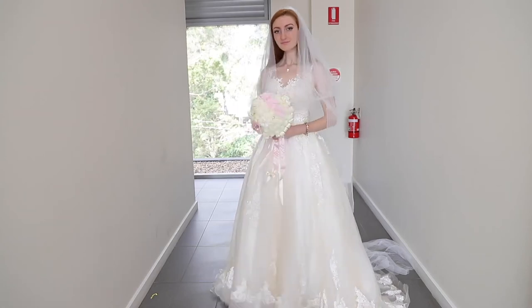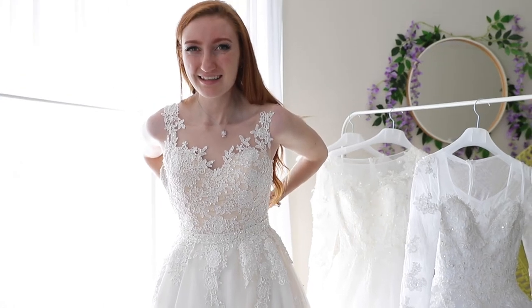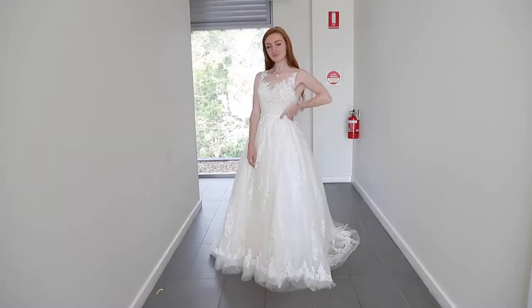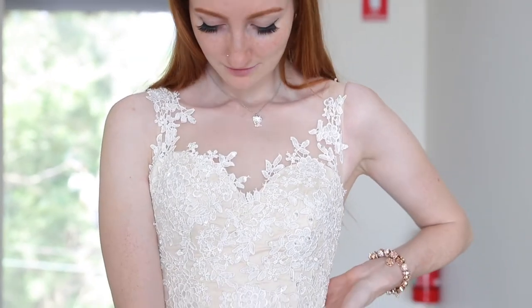I'm obsessed with that neckline. Oh, the neckline, yeah, it's really pretty. Oh my God, and you can't see the net at all. Yeah, you can't see the net. It looks like it's floating. Yeah, that's what I really like. I love when you can't see the mesh. There is mesh that comes right up to here.